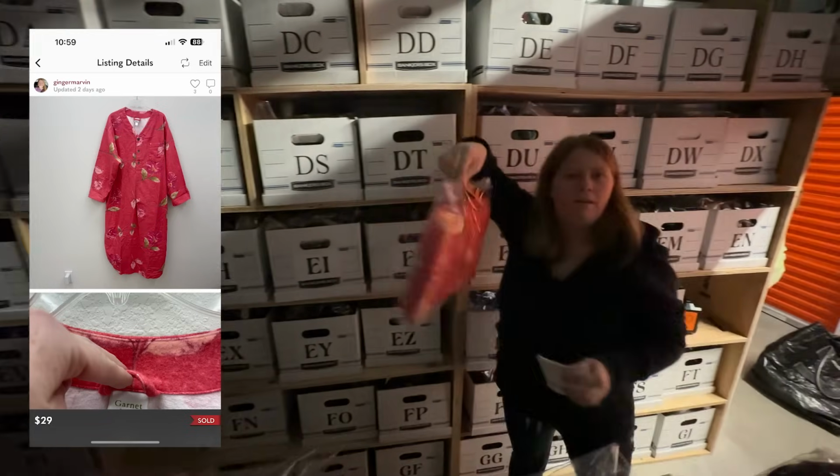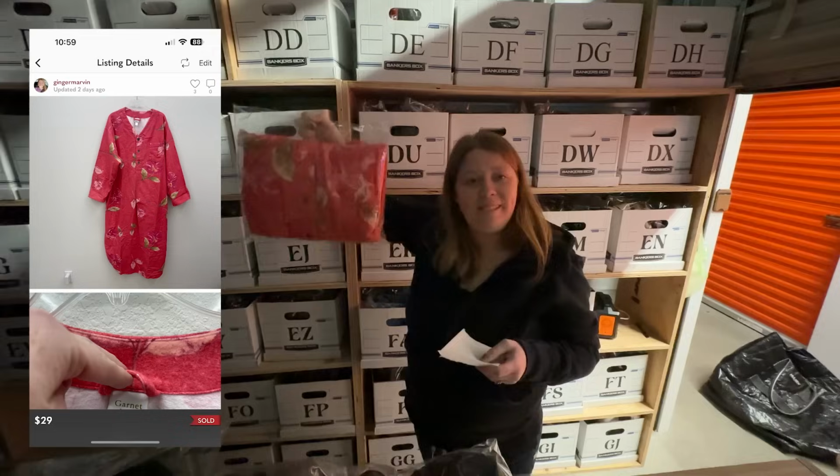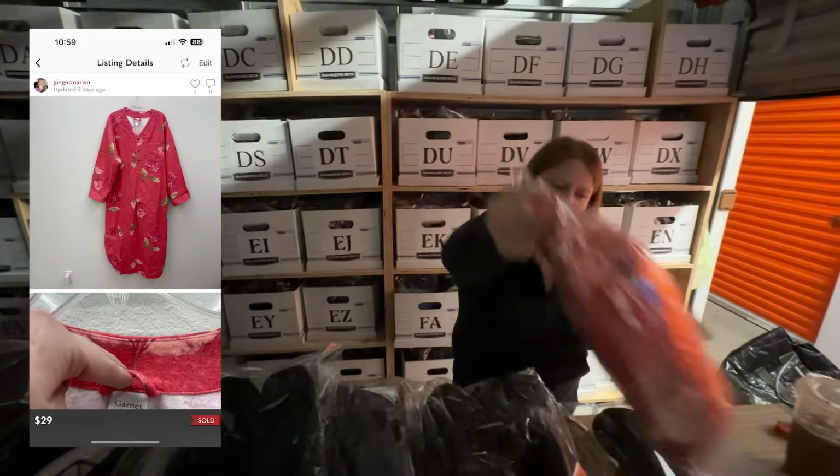This is that Garnet Hill nightgown, muumuu, flannel. Yeah, $29 with discount shipping on Posh, also from the bins. Sweet.